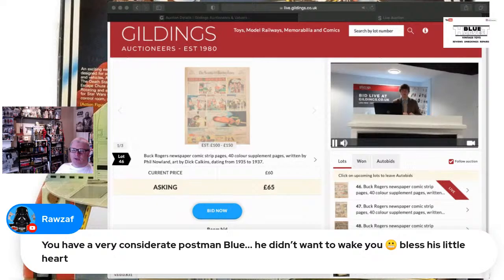He's a very considerate postman. He didn't want to work it, but I was up. That's the most infuriating part. I was having my breakfast. I don't know. It doesn't actually put a time. There's no time on the card. They don't even put a reference number anymore.